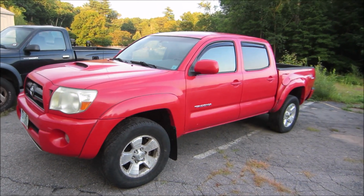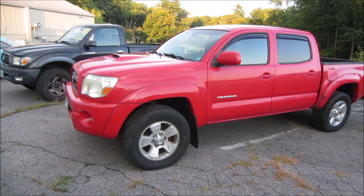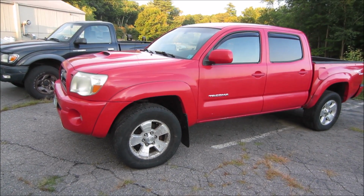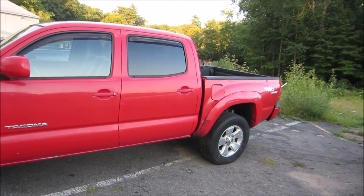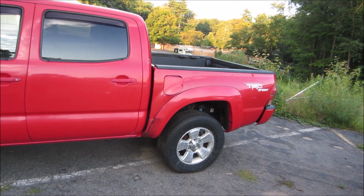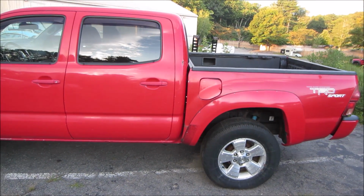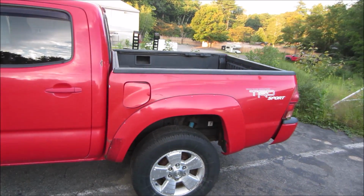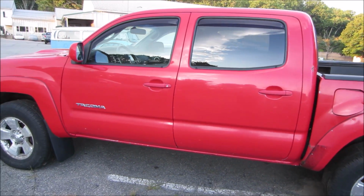A friend of mine picked up this, what year is it? 2005. A 2005 Tacoma that was sitting for 5 years. I think, you know why they stopped using it? The alternator went. He had an issue with the timing, I think, the cam sensor. It wouldn't run, or what was it? Yeah, he's just having a problem with the charging system.